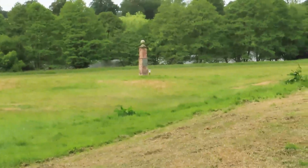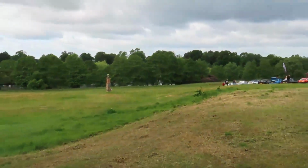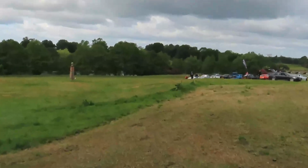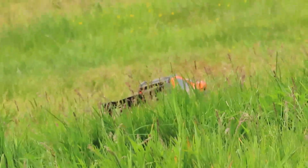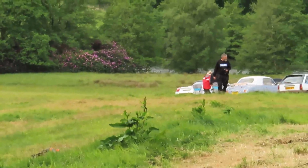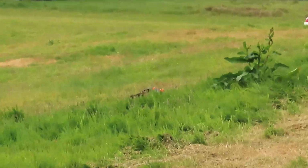There's a little remote control car or something messing about around here. I can't see where. There it is. Can't see. Oh, I think it's got stuck. Oh no, the owner's got to come and retrieve it. It looked pretty quick though.